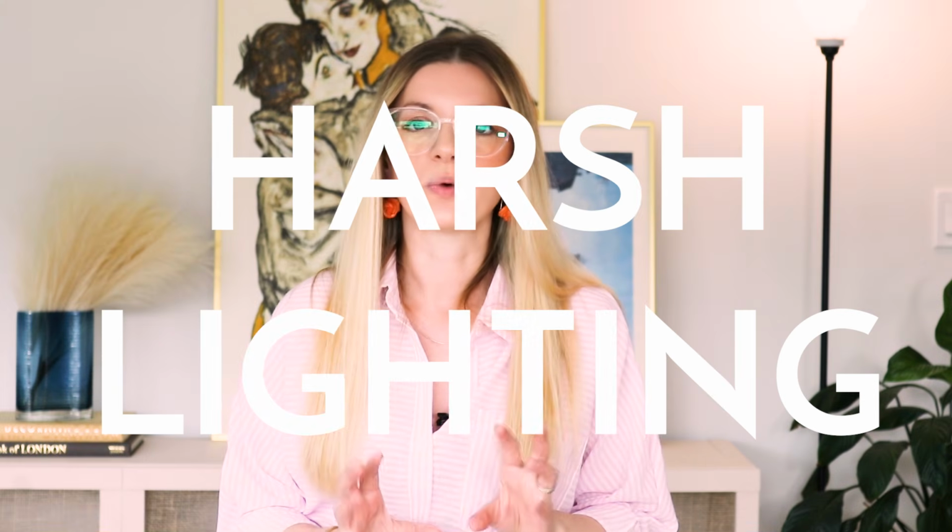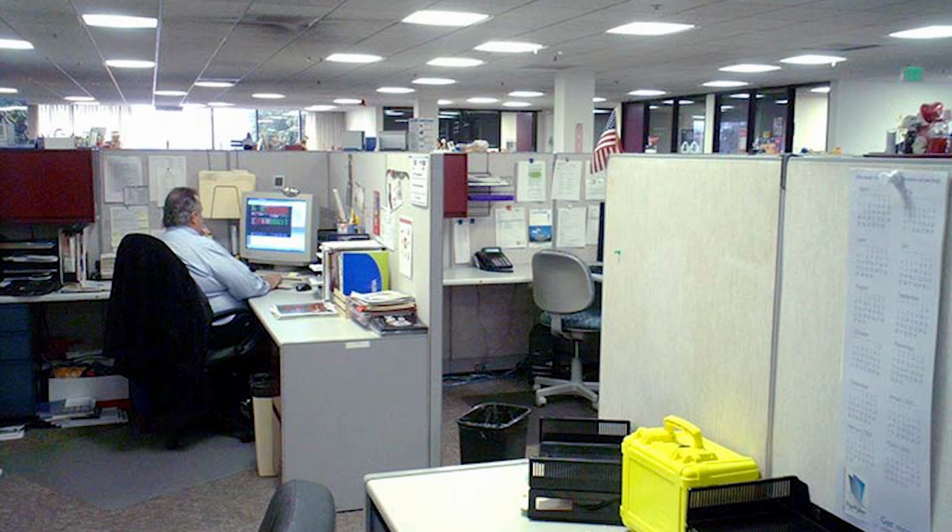Harsh lighting is one way to really cheapen the look of your home, especially if it's harsh blue tinged neon lighting. Anything above like 4,000 Kelvin or so is just too cold for the home. You can put it in your garage, but that's about it. The main reason why cold lighting is bad is because psychologically it reminds us of being in places that kind of suck, like the doctor's office or the dentist or a sketchy car rental office in Baltimore, or like the back area of customs. It also just makes everyone look worse, like it's not flattering.